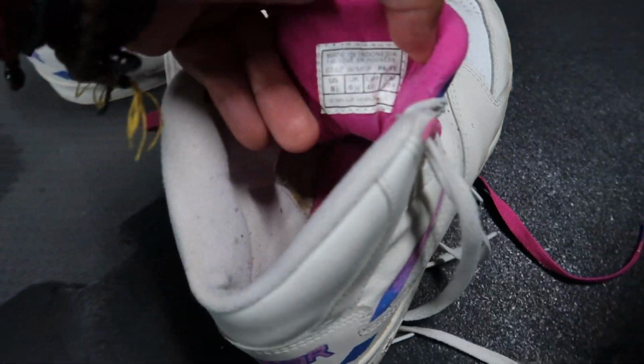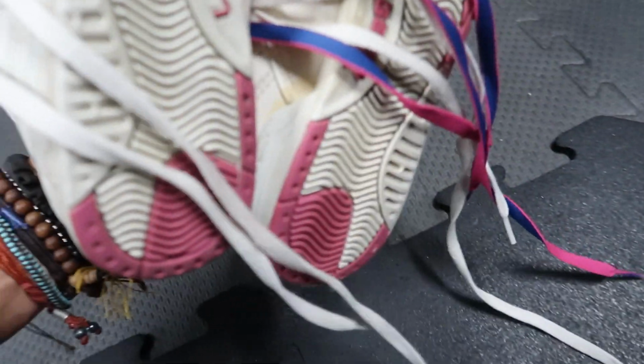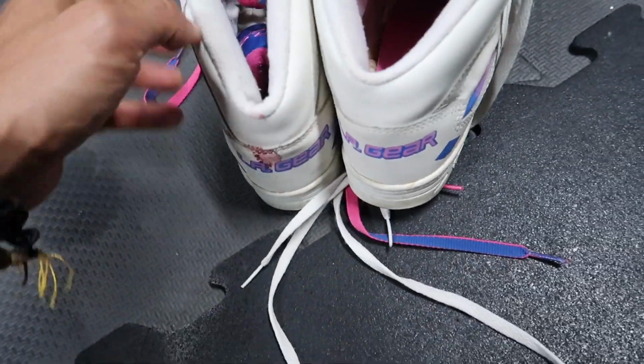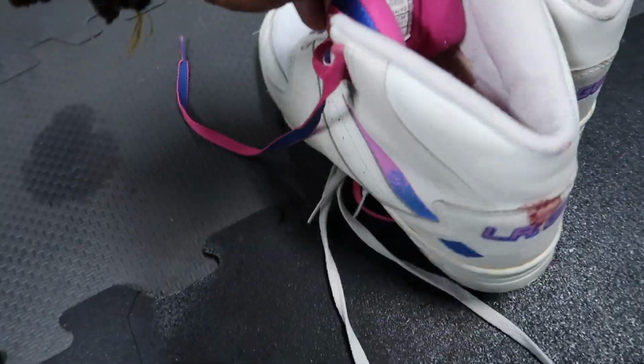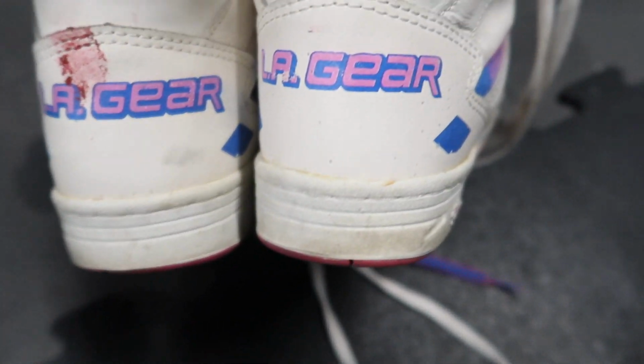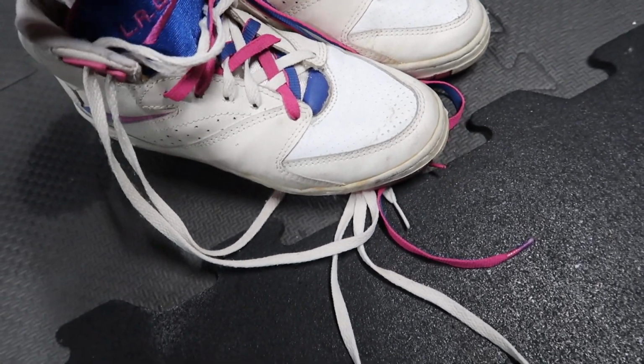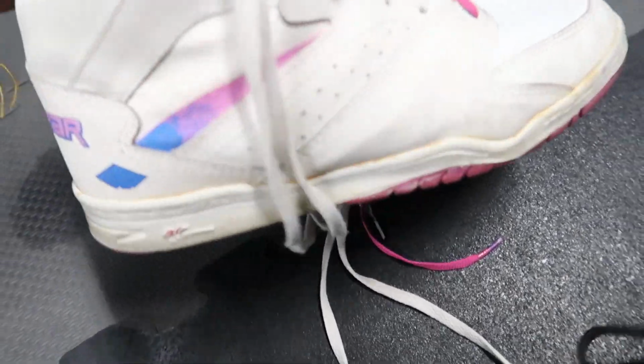We got the stereotypical nice 1991 LA Gear tag right there. That is awesome. They're in really good shape, actually. And I love the dual colored laces. Pretty neat. So what do you guys think of that? Check that out. I don't know what that thing is right there, but that's just neat. If these were high tops for men, I would totally wear them.